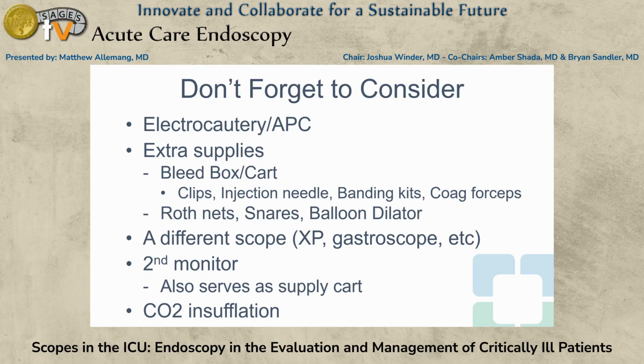If you're doing a double, so an upper and a lower, you bring two scopes. If you think you might get into some type of stenosis, you need to bring an XP scope. Just things to consider ahead of time. Again, we talked about the second monitor, and very infrequently you need to bring a CO2 insufflator. Again, a little bit later.